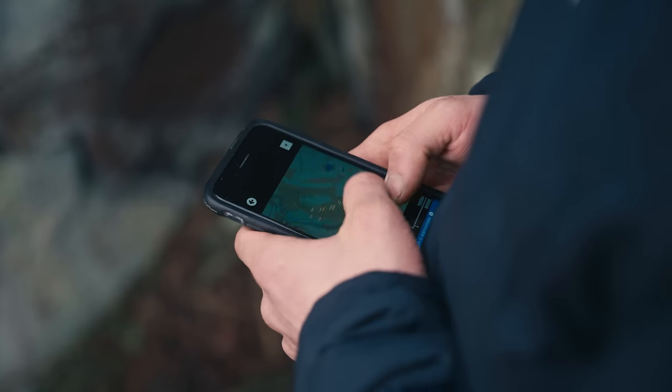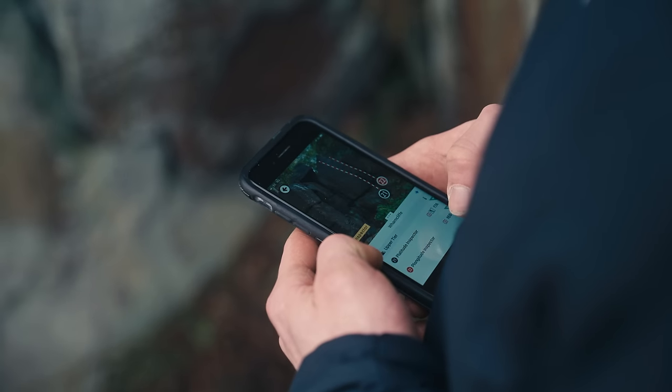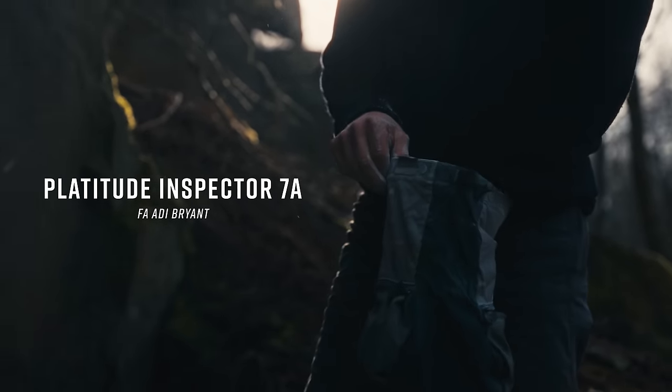We found it super useful using the live location on the Rockfax app, because all the boulders have been pinpointed on there, so you can see your location and just beeline towards the climb you want to try.